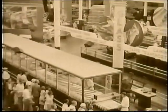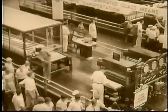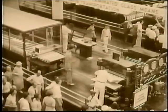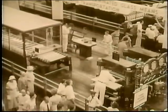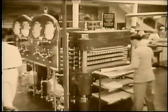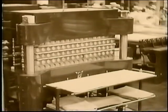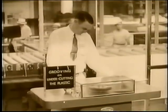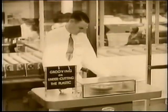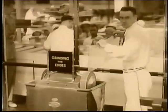In another exhibit, safety glass for Ford windshields is made. 2 layers of glass with a center transparent binding sheet are pressed together and baked under high temperatures to form a single sheet of safety glass. The edges are now sealed with a special waterproof preparation to prevent separation or discoloration.